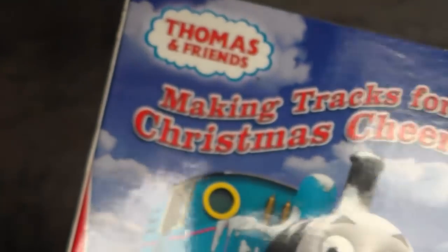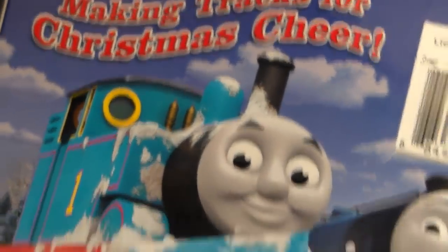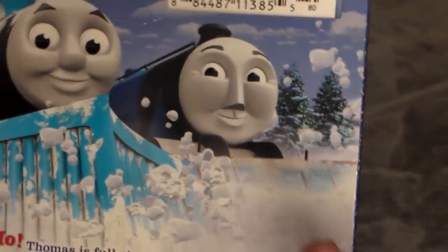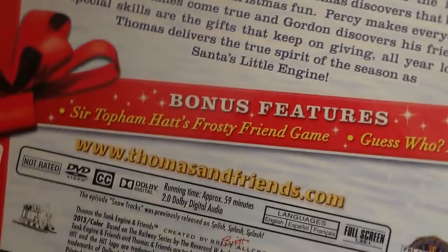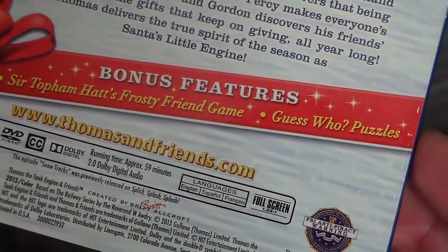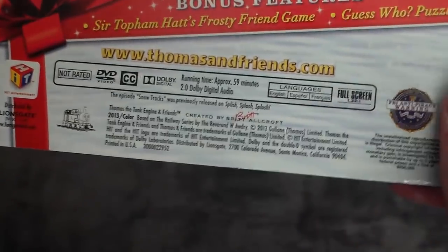Distributed by Lionsgate on the bottom. Thomas & Friends logo again, making tracks for Christmas cheer. Thomas covered in snow along with Gordon, covered in snow as well with his snowplow. I think, yeah, that's a snowplow. UPC code right there. Your blurb about what's on the disc. Bonus features include Sir Topham Hatt's Frosty Friend game and Guess Who puzzles. Link to the Thomas & Friends website, as well as tech specs, FBI warning, all that good stuff down at the bottom. Take off our slipcover here.